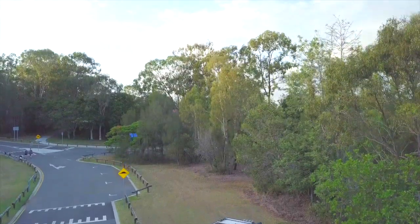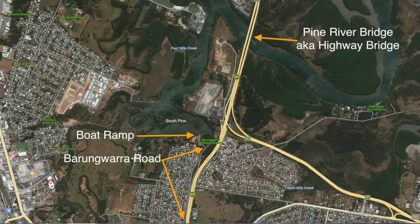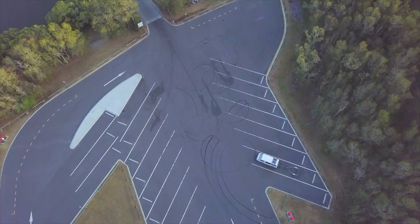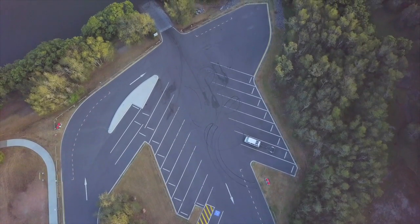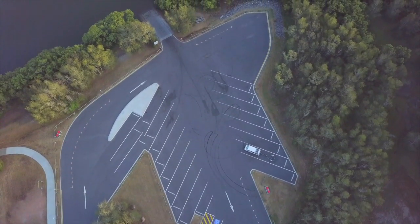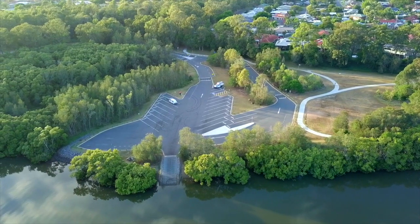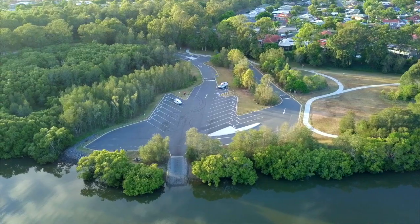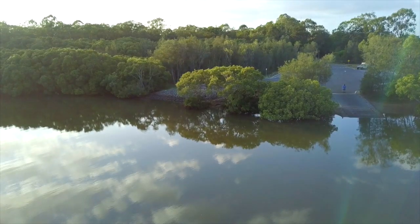We'll start with how you get there. Travel down Burrawunga Road. That'll take you right to the boat ramp, which is at the southern end of the South Pine River. The boat ramp you can see here is quite a good boat ramp. It's very new. Back in the old days, it was just a big patch of dirt. You used to come here, find anywhere to park, and you used to actually launch off a dirt boat ramp. And that wasn't that many years ago.